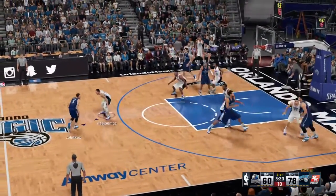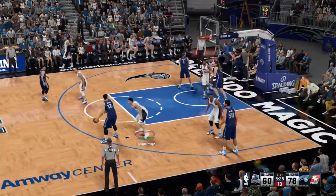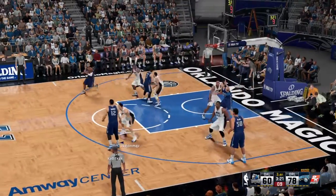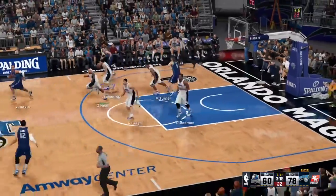For me, my favorite memory of Barea is his outstanding postseason in 2011. The Mavericks had to get through the Lakers and the Heat to win their first championship. And Barea broke down those defenses by screaming to the hoop every chance he got. Actually, he squirted to the hoop.